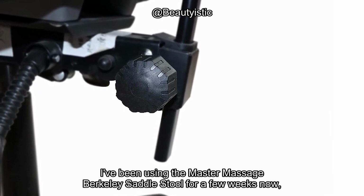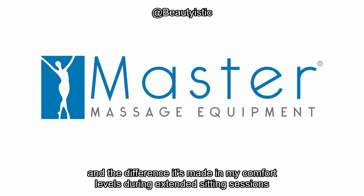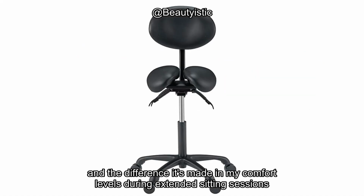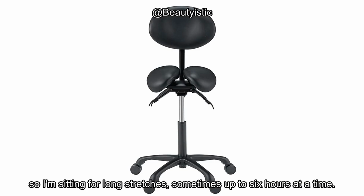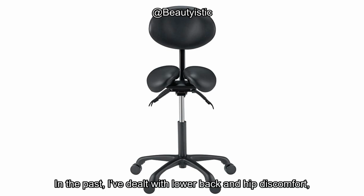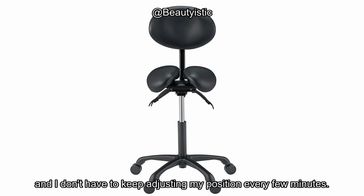I've been using the Master Massage Berkeley saddle stool for a few weeks now, and the difference it's made in my comfort levels during extended sitting sessions is pretty remarkable. I primarily use it at my desk for video editing and content creation, so I'm sitting for long stretches, sometimes up to 6 hours at a time. In the past, I've dealt with lower back and hip discomfort, but with this stool, I've noticed significantly less pressure on my back, and I don't have to keep adjusting my position every few minutes.